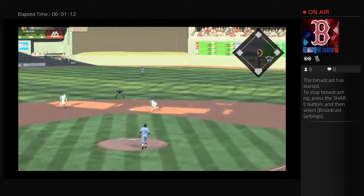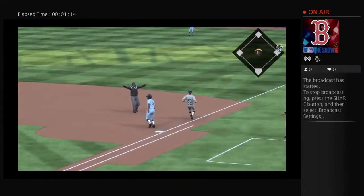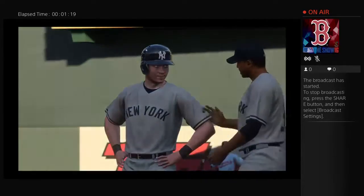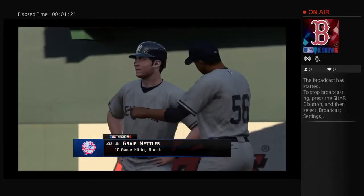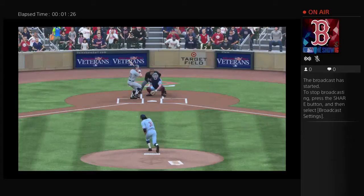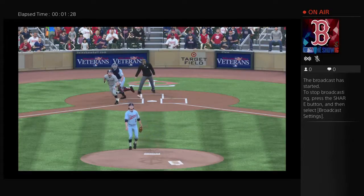Swung on and chopped up the middle. Backhanded. Throw too late, and he's on with an infield single to open up the ball game. Well, you talk about being locked in at the plate right now. That is 10 straight games with a base hit now, and it's going to be a lot of fun to see how long he can keep this thing going.